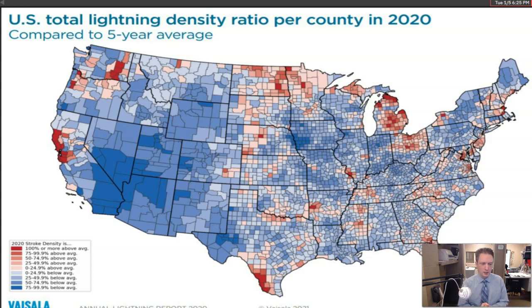This company called Vaisala is a company that tracks lightning worldwide and provides lightning data to any number of clients throughout the country and throughout the world. And they do a little year in review, and one of the maps they put out today shows the lightning compared to a 5-year average in the year 2020 across the country. The red colors, as you can see by the legend down here, are above average numbers of lightning strikes.